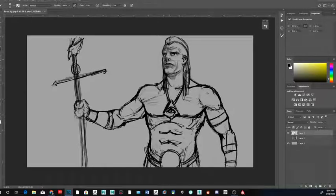So this character is actually, at least in my mind, not exactly white, but he isn't quite a black character either. Just kind of like a Middle Eastern dark feel. Maybe almost a Native American skin tone.